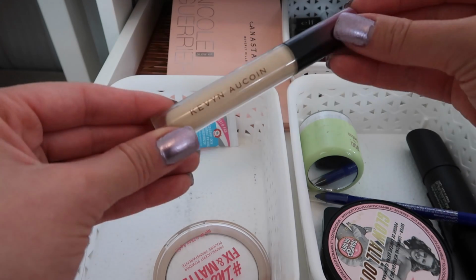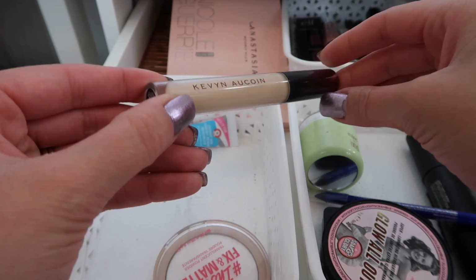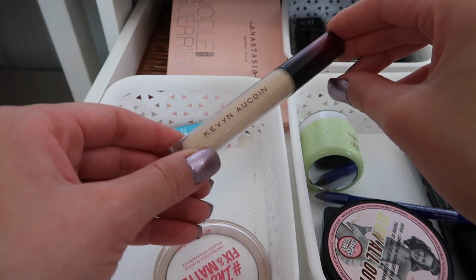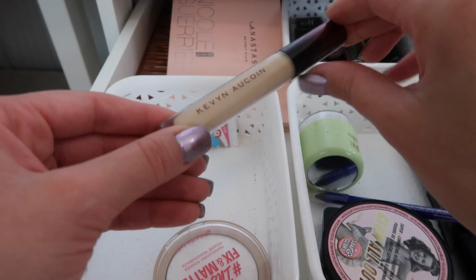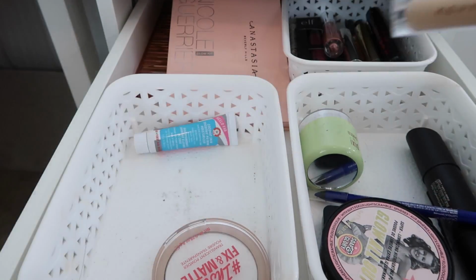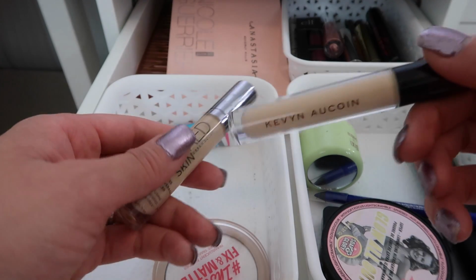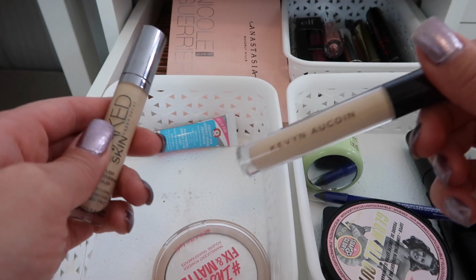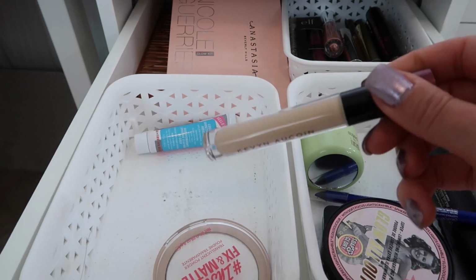And then I've really been liking the new Kevyn Aucoin concealer, especially if you have oily skin. I think you would like these concealers. They're not too dry on my dry skin. It's just the right amount. It's actually a very similar formula to the Urban Decay one. I think it's just slightly thicker than the Urban Decay one, or just a little bit more coverage. So if you like this one, I think you guys would like this one too.